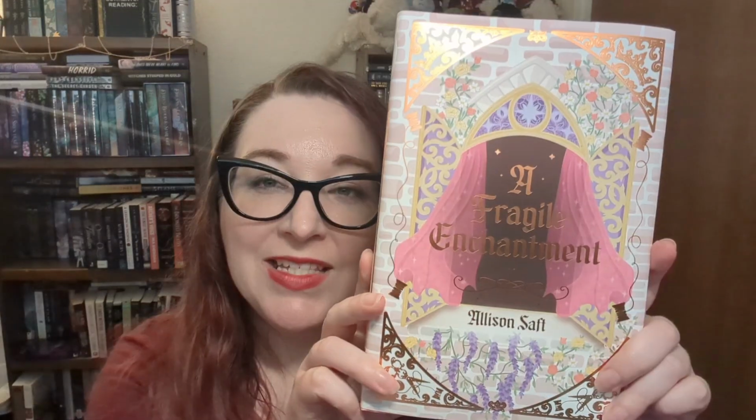So our OwlCrate book this month for Enchanted to Meet You is A Fragile Enchantment by Allison Saft. Our first book of 2024 is a romantic fantasy filled with scandal and secrets. In A Fragile Enchantment, our protagonist Naima jumps at the chance to design the wedding attire for the prince and arrives at Avaland full of hope. Instead, she finds unrest among the working class and a prickly and abrasive groom-to-be, Kit, who she can't help but get close to. As she tries navigating this unruly kingdom, she finds herself in the middle of a scandal with Kit, all while trying to maintain her magic and survive.